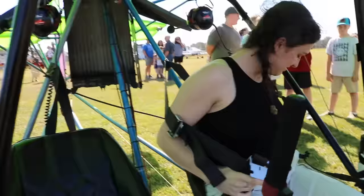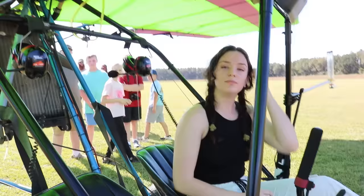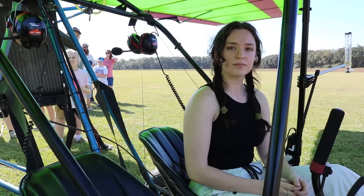Quicksilver makes an ultralight. Yes, which is single seat, and this is two seats, so it is no longer ultralight. So this is classified as experimental now, correct? Yes, correct. Now, for you to get this, you actually need to have a pilot's license and some training.